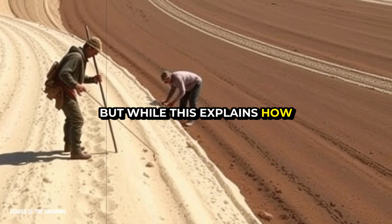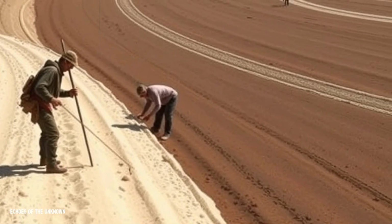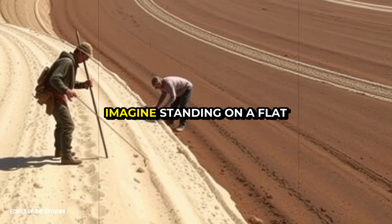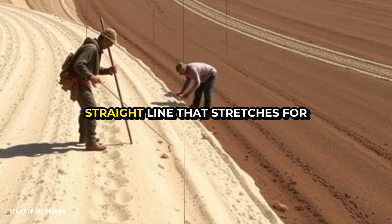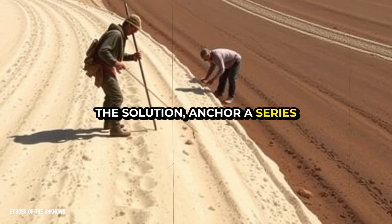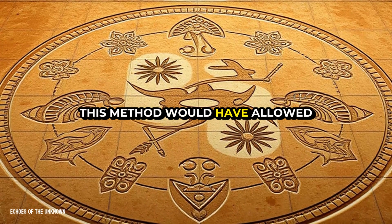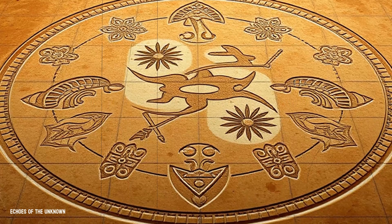But while this explains how the lines were physically made, it barely scratches the surface of how they achieved such incredible precision. One likely tool in their arsenal was a simple combination of stakes and ropes. Imagine standing on a flat, barren plain with no aerial view, tasked with creating a straight line that stretches for miles. The solution: anchor a series of stakes into the ground, connect them with ropes, and carefully clear the stones along the path they outline.